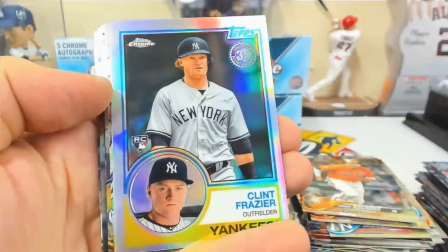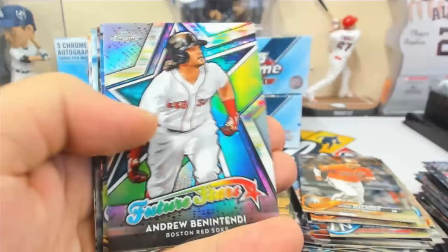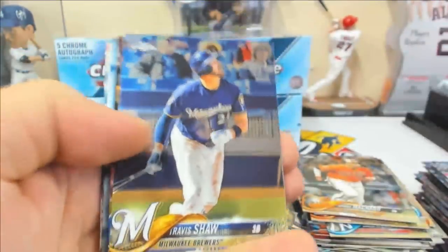Kingery, rookie refractor. Clint Frazier, 83, rookie. Benintendi, future stars.